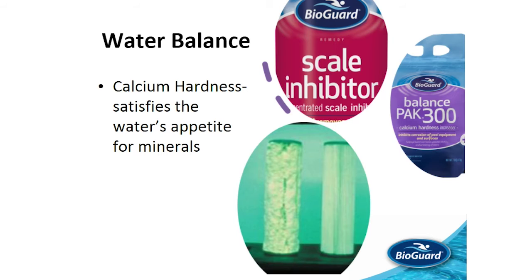Balancing calcium can be a little bit tricky. If you have low calcium hardness, it's fairly simple. You add a product called Balance Pack 300, and you can add calcium to the water to the correct level. Again, Alex is going to tell you how much of that you might need to put in the water. And once you balance calcium, it's not something that moves around a lot, so it's not something that you're going to balance on a weekly or really even a monthly basis. Once you get it pretty much balanced, it's going to stay.